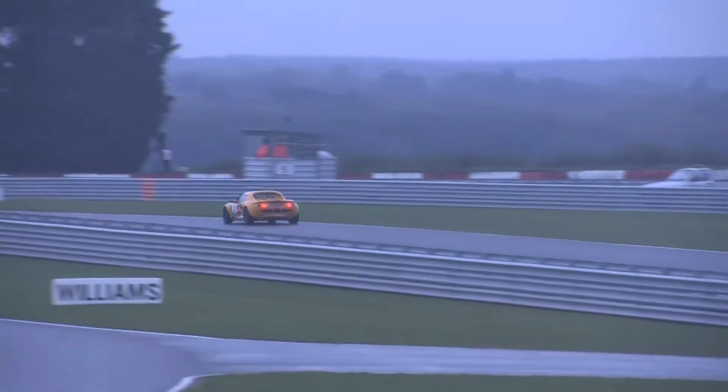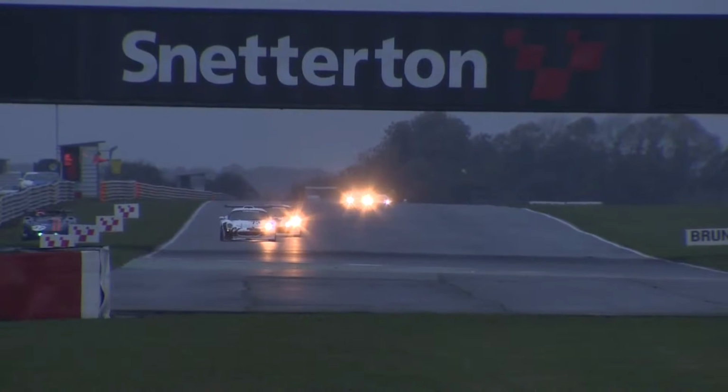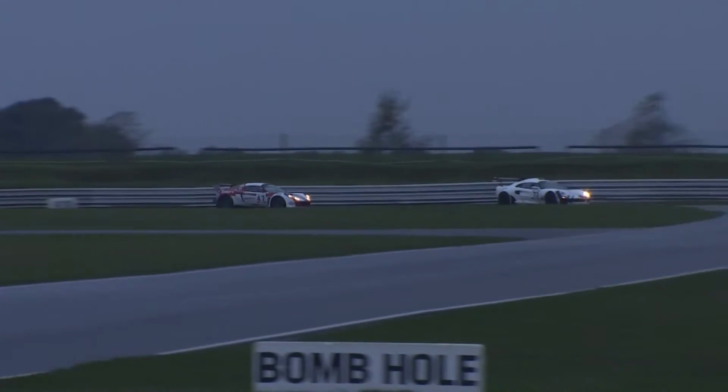This weekend has been ample evidence of why we have such big runoff areas. We've seen quite a few drivers sliding wide in all the races. We've also got Liz Halliday pulled off there on the way into Brundle, so that's a very disappointing end to the season for Liz, as Jamie Stanley is getting his head down here and really charging.